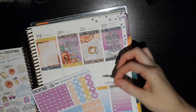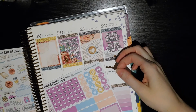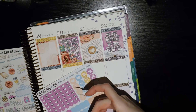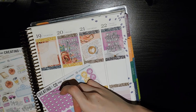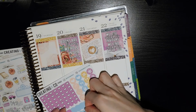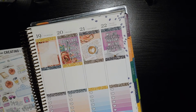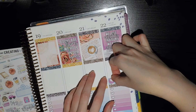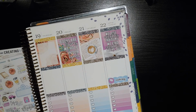Okay. So Sunday is Earth Day, which I want to mark. And let's see. I kind of want to put the balloons, because I'm like, let's celebrate the Earth. Let me be Miss Cheesy and use the balloons for Earth Day. It's cute, whatever. Will I do anything? Probably not. But I still want to have it, and I like the way that looks.